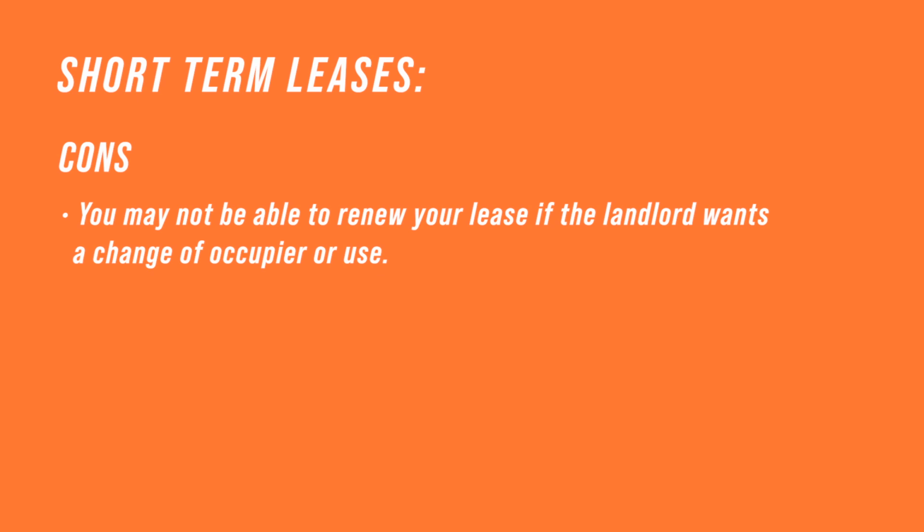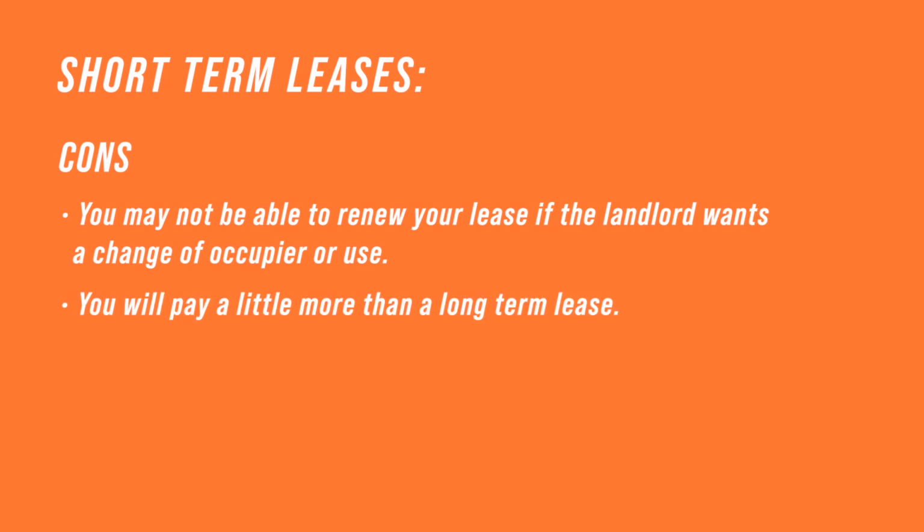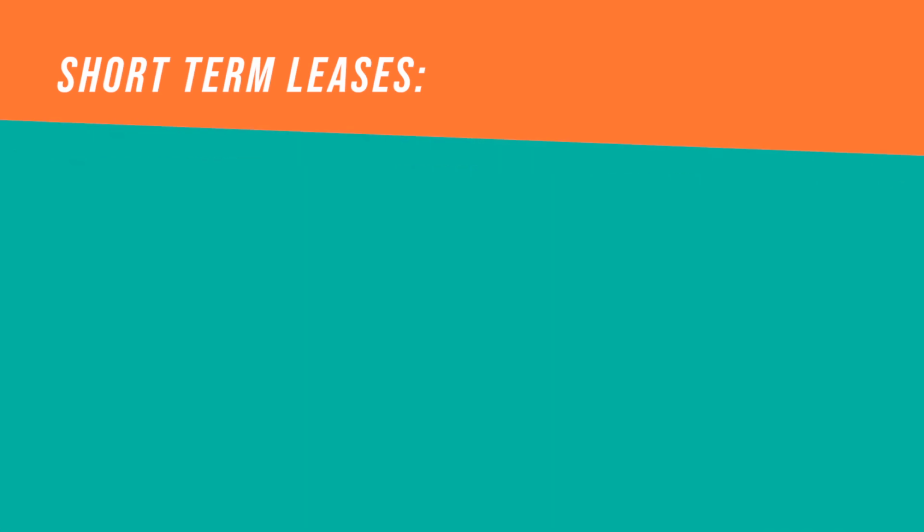Cons: you may not be able to renew your lease if the landlord wants a change of occupier or use, meaning you have to find another premises. You will pay a little more than a long-term lease.